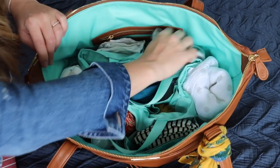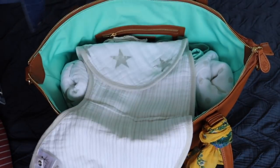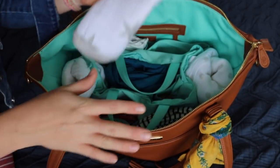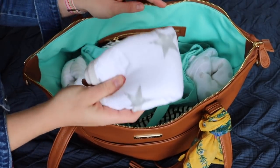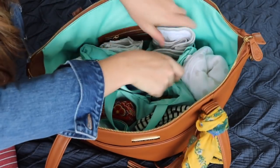In this back pocket here, I have stuck an Aiden and Anais bib, but it's also a burp cloth. I just find these really useful. They're good for everything, of course, but the star print I think is really darling. I'm going with a simple kind of gray and white theme for the hospital, if that's even a thing that one can have as a theme for the hospital, but whatever, that's what I'm doing. So this goes in this little pocket back here.